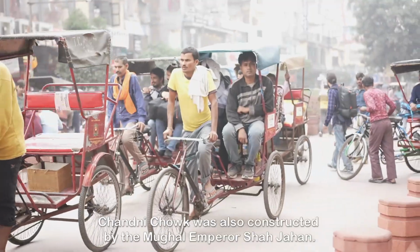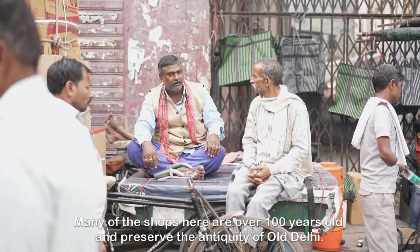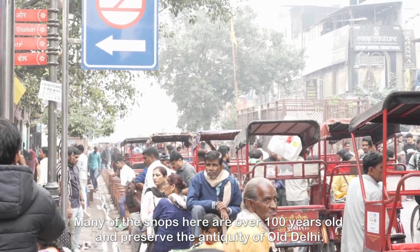Chandni Chowk was also constructed by Mughal Emperor Shah Jahan. Many of the shops here are over 100 years old and preserve the antiquity of old Delhi.